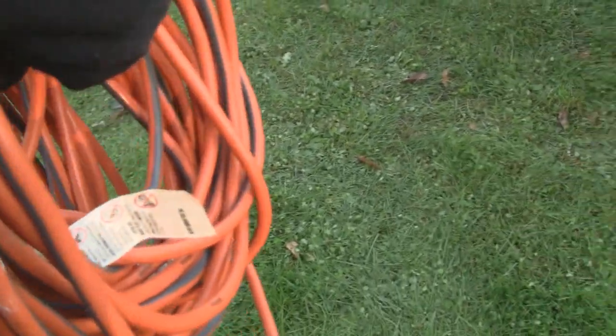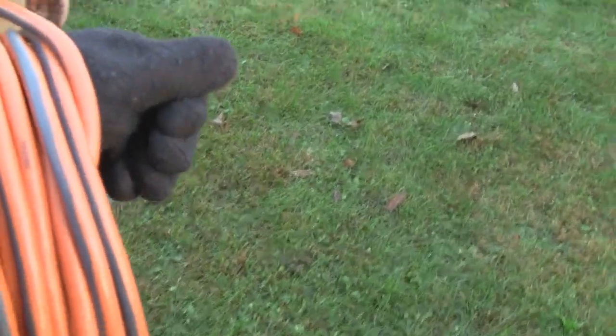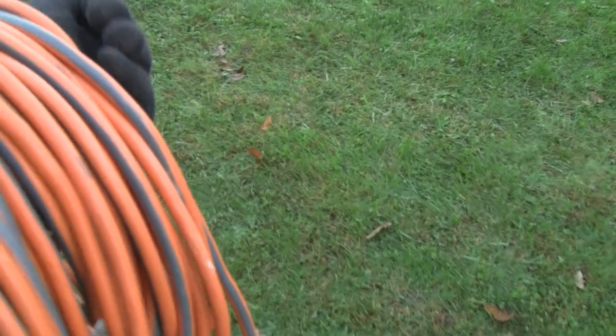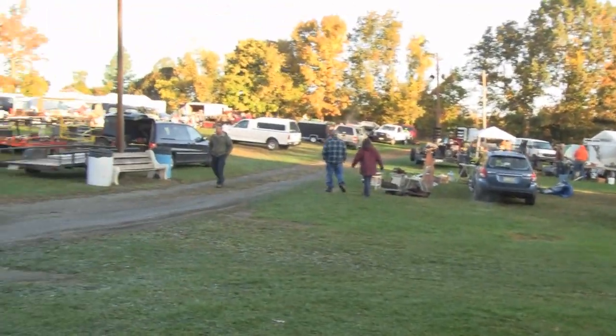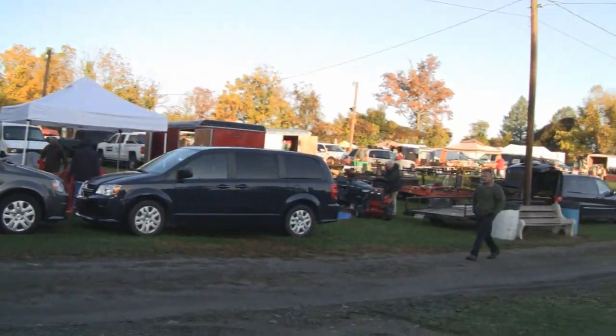Road King got himself an extension cord here. Was that a 14 gauge, Mike? 14 gauge Ridgid. Still got the tags on it. Probably about a 50, 75 footer, maybe. I don't know. But we need an extension cord. $20 for that. Nice and soft and it's flexible. It's 35 degrees out and it's nice and flexible. All right, we're gonna keep looking. A lot of stuff is still covered up.